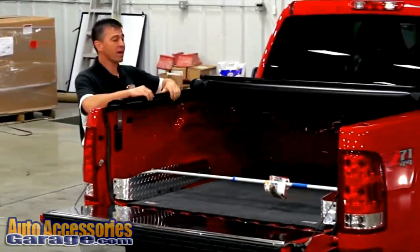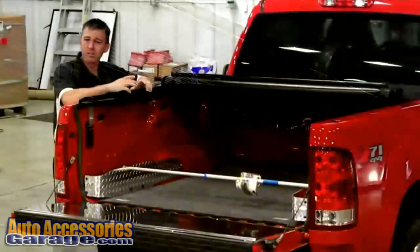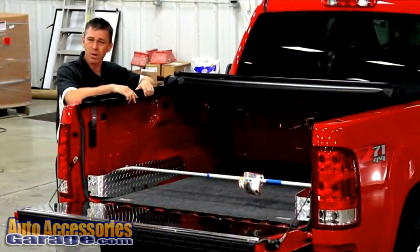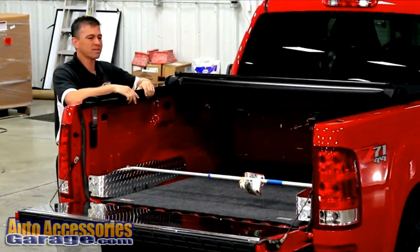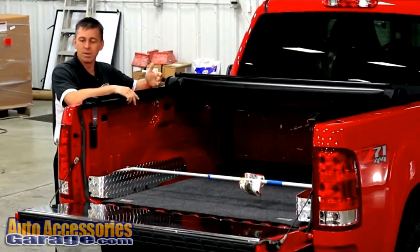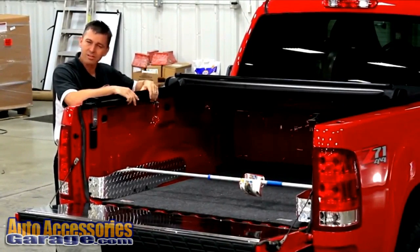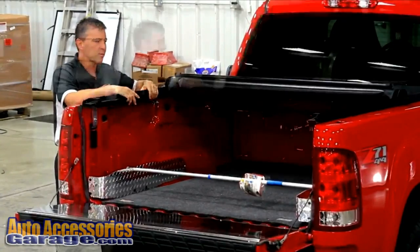Now let's talk a little bit about our clamps. We make all of our clamps in-house. They're model specific, and they're made custom fit for each truck that they go on to. And that's another thing. When I said that we were going to talk about our fitment, that obviously is part of that. The rails are cut to custom fit the truck. The clamps are custom fit to the truck itself.